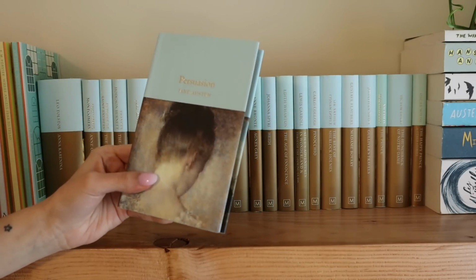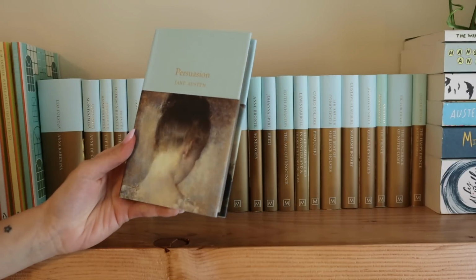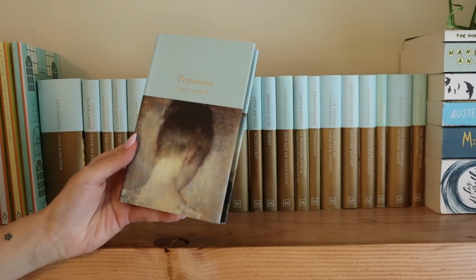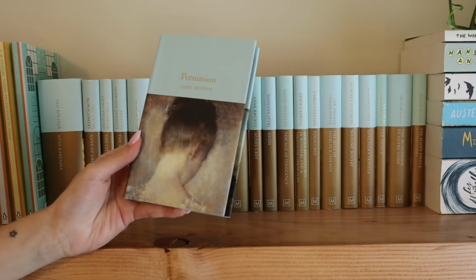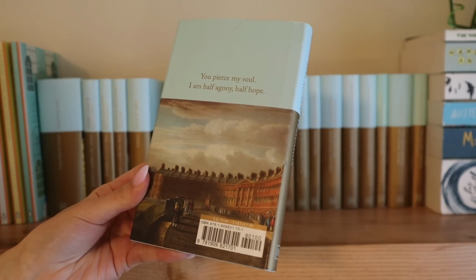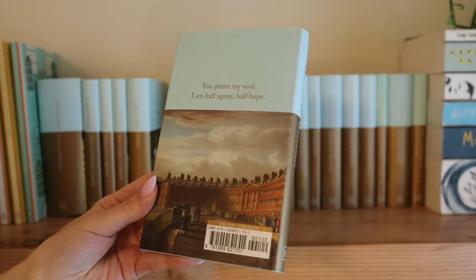I love this edition. I think it is so beautiful. That cover image is just so lovely, but it is not my favorite Jane Austen, although I feel like on a reread I might love it more than I did on a first read. On the back it says, "You pierce my soul, I am half agony, half hope," and that's one of my favorite lines from the book, probably my favorite line.